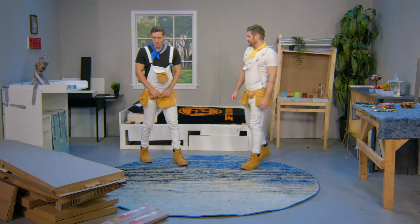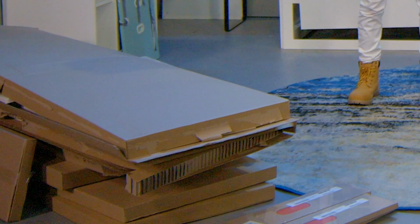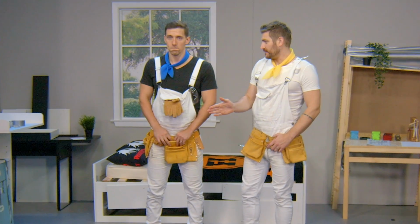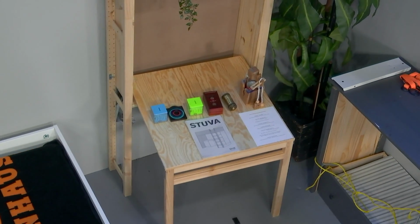Okay, Adam. Hey, James. Well, we've set up all of our boxes here. As you can see, there's quite a large number of them. Yeah, this is one of our most complicated builds. Remember, it's a ladder, a bed, a desk, and a wardrobe all in one. It's all in one, and if that wasn't complex enough, we've got our puzzle boxes set up right back here.